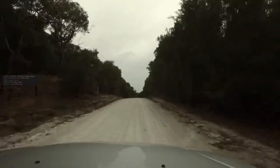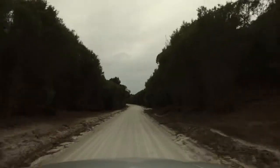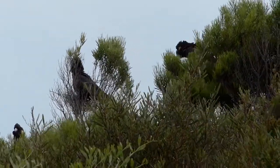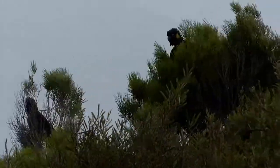As we were heading out to Patriarch Inlet, we came across a flock of yellow-tailed black cockatoos. The zoom on the Panasonic camera came in handy getting these shots of the birds in the trees.